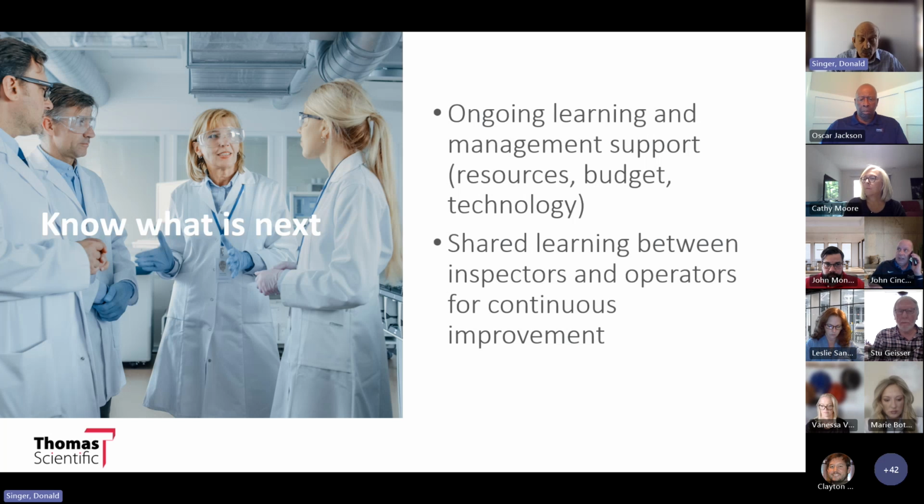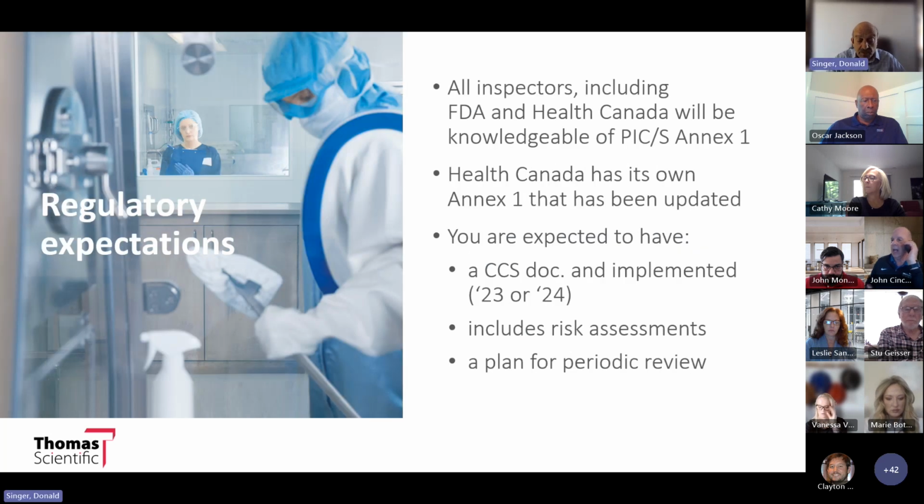Now, part of continuous improvement with the CCS and culture is ongoing learning. The management must support this across the organization. As inspectors ask Annex 1 type questions, the operators will learn what they're looking for, and the inspectors will learn how well operations will mature in this area. All inspectors will follow Annex 1, whether it's PICS, EMEA, or Health Canada format. They'll be investigating against these guidelines. Again, they expect manufacturers to have a CCS document and implementation of that strategy in place, which includes all the risk assessments and a plan or schedule for periodic review.